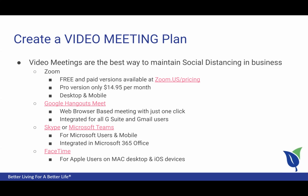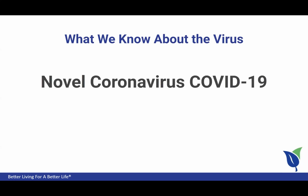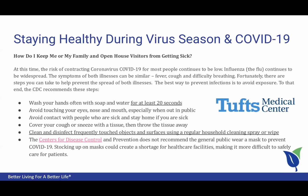Now they can also download Zoom, Google Hangouts Meet, Skype, or Microsoft Teams on Android or iOS devices. So there's really no reason why you can't connect with your clients and customers in a video meeting if you need to present some information to them. If you don't need to present information to them, a good old-fashioned phone call might do the trick. So what do we know about the virus? Well, we know that we want to keep everybody staying healthy during the season.